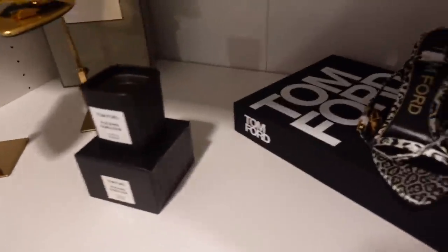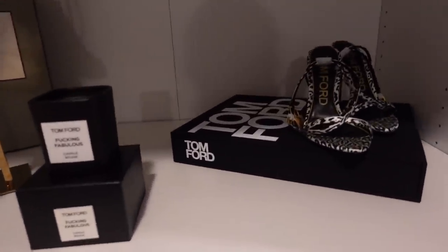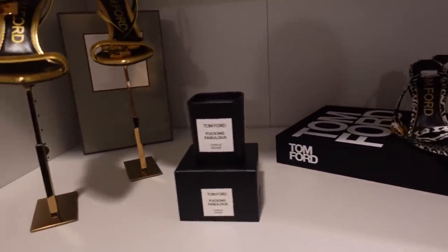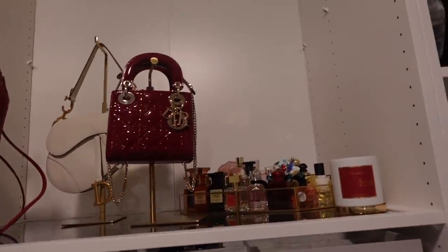Hey y'all, so I just got back home from running some errands and I don't know if I showed y'all. So my Tom Ford book came and then my perfume. I don't know if I even showed y'all, but I kind of rearranged the Tom Ford section. So this is what it's looking like because my Tom Ford book came in. And I'm going to get some shoe inserts. And then I just ended up putting my perfumes all right there instead of in the drawer. But let me know what y'all think, or y'all's opinion on it.